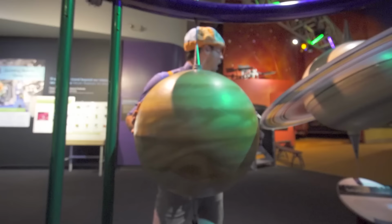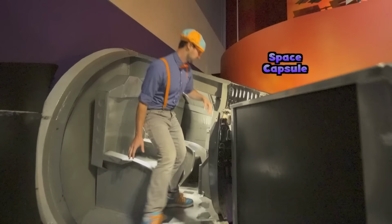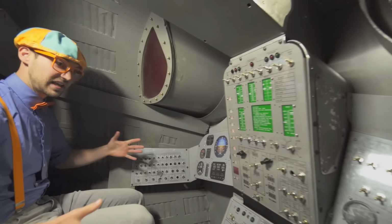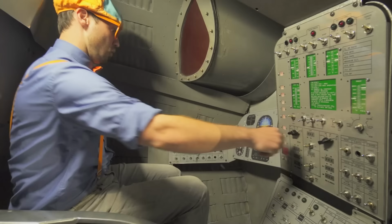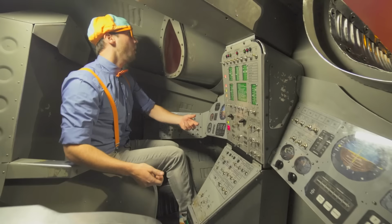Come here. This is a space capsule. Watch your step. See? This capsule is where astronauts can sit in and go into outer space, so then they can feel the effects of gravity and they can push all these cool knobs. Ready? Whoa! Whoa! Yeah, look, I just made all those things light up. Whoa, this is fun. Whoa, it's like I can see planet Earth all the way from out here.